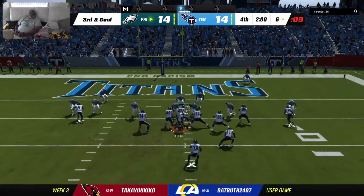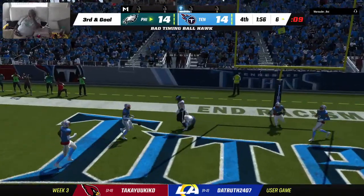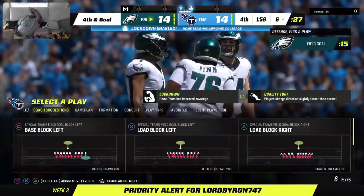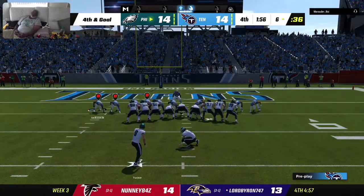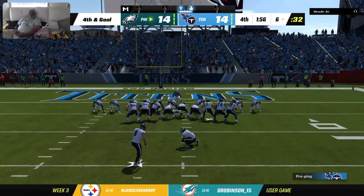Here's Fields. Looking end zone, but it's incomplete. And I know they would have loved to have had a touchdown there to give them some cushion. But now, kick the field goal. Get the lead. Let your defense bring you home. Show some faith in those guys on the other side of the ball.